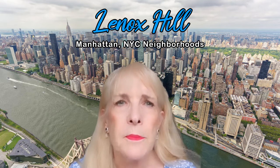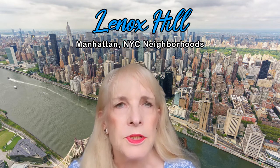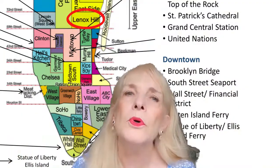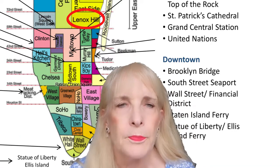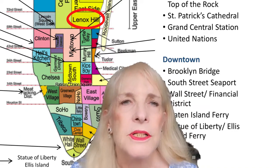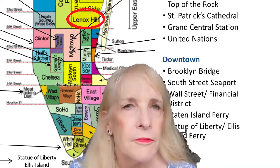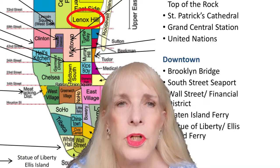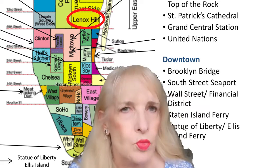This week we're going to be talking about Lenox Hill. Lenox Hill is a neighborhood found in what is called the Upper East Side. It is the lower part of the Upper East Side and spans from 60th Street to the south, Fifth Avenue to the west, 77th Street to the north, and probably to the East River.